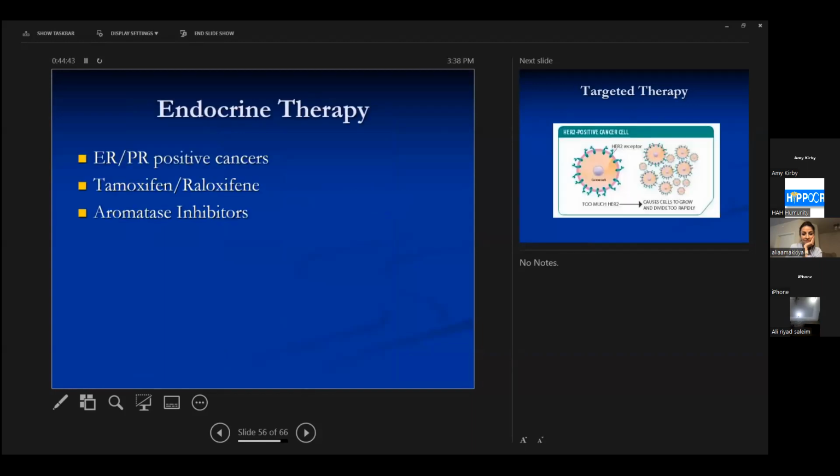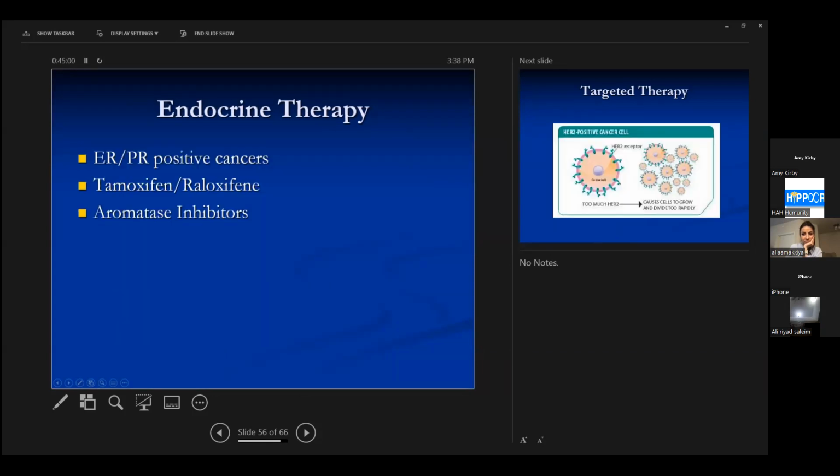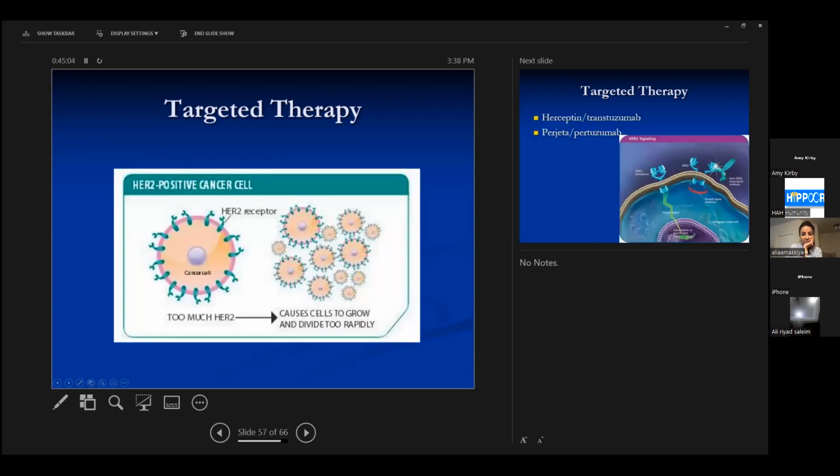Endocrine therapy. This is used to treat ER/PR positive cancers. Of course, the first was tamoxifen. Raloxifene is just used for prevention, not for treatment. And then the aromatase inhibitors, this really was the first targeted therapy we had. Who knew how far we'd come in targeted treatment? Really targeted treatment for breast cancer and probably all cancers is really going to be the future of cancer treatment.